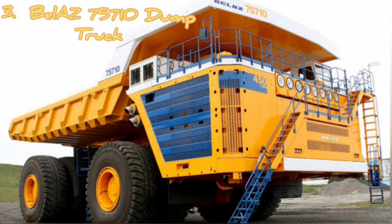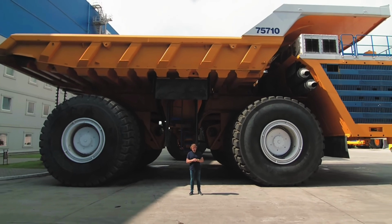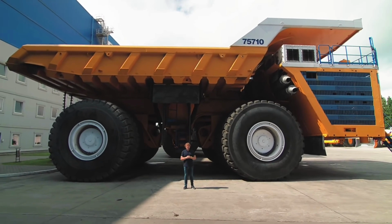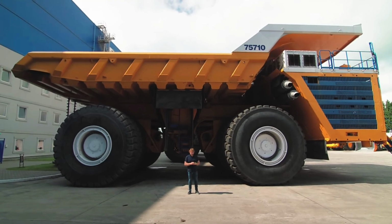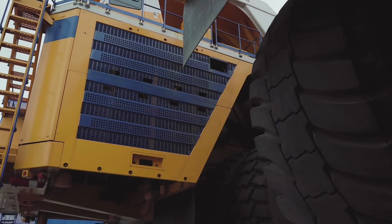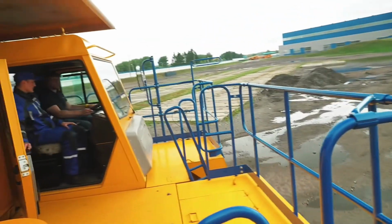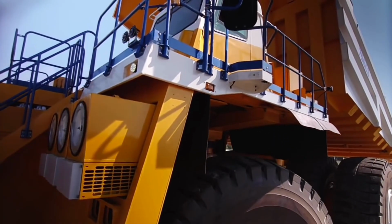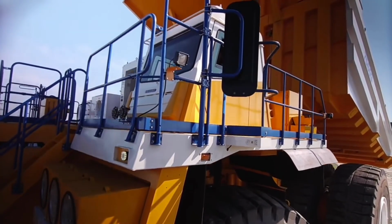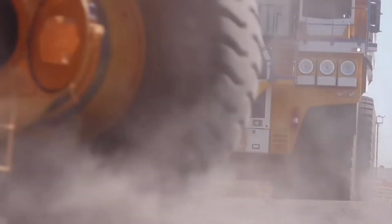BelAZ 75710 dump truck. With a weight equal to that of 100 fully grown elephants, the BelAZ 75710 is by far the largest and heaviest dump truck in the world. It can carry a 450-ton load and is powered by two 16-cylinder turbocharged engines capable of delivering 24 times more torque than the average F1 racing car. The chassis is as long as 2 double-decker buses, and the truck has 8 4-meter-high wheels to keep it off the ground.